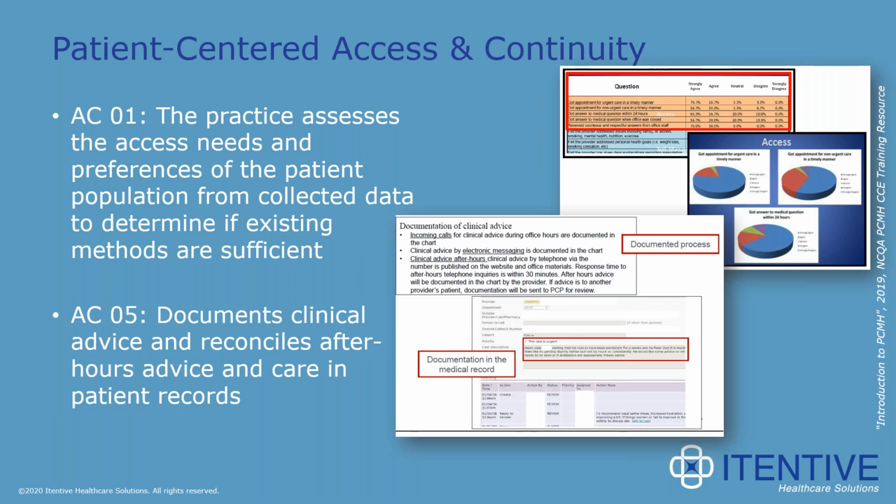ACO5 asks you to document clinical advice and reconcile after-hours advice and care in patient records. This is a great example of having to show two components: documented process that states what the practice should be doing or what is the policy in place for this, and then the actual documentation in the medical record as an example of the evidence of implementation.